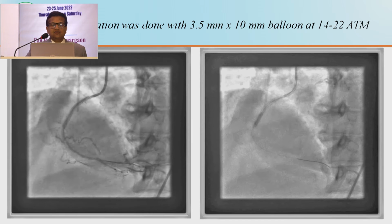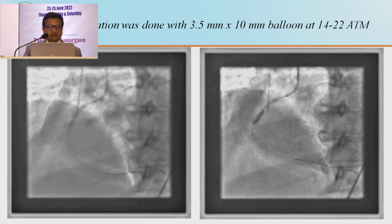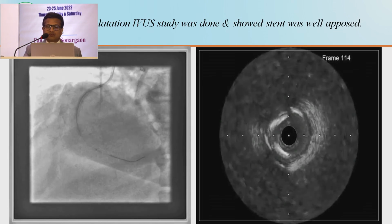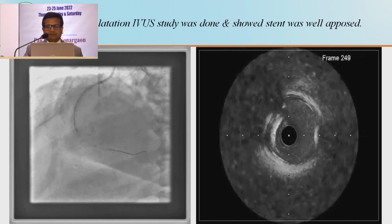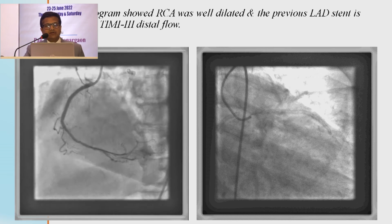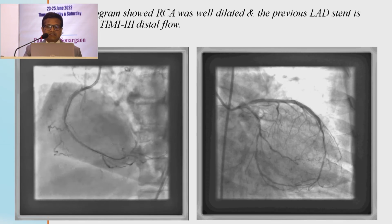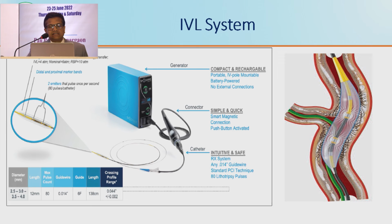And post dilatation was done with a 3.5 into 10 millimeter balloon at 14 to 22 ATM. And after post dilatation, IVUS study was done and showed the stent was well apposed. Final angiogram showed RCA was well dilated and the previous LAD stent is patent with TIMI 3 distal flow. This is the IVL system.